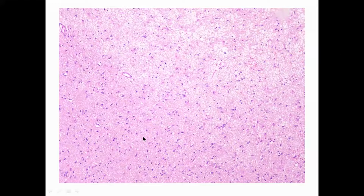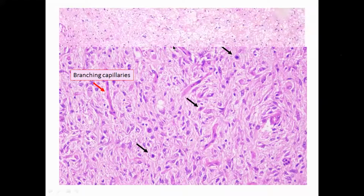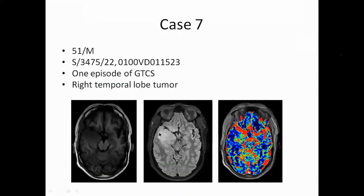That's why I was stressing that the perfusion scan is more important. The borders on the perfusion scan are more than on the contrast. So here comes the quite typical morphology, like these branching capillaries. This tumor was also the case which was not showing very high contrast enhancement, and it's quite iso-intense in expression.